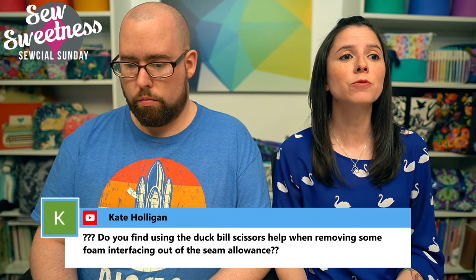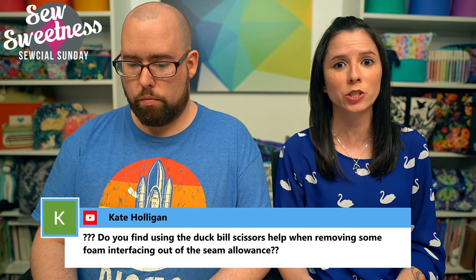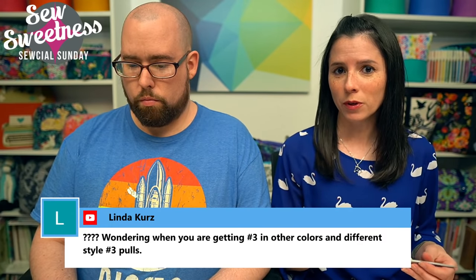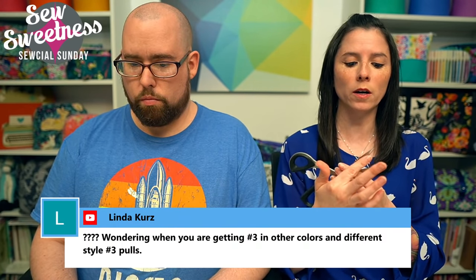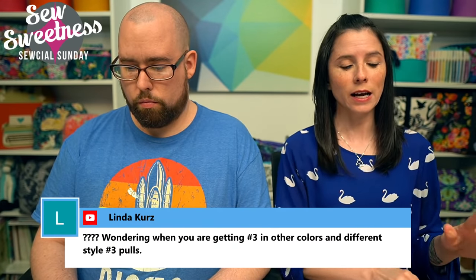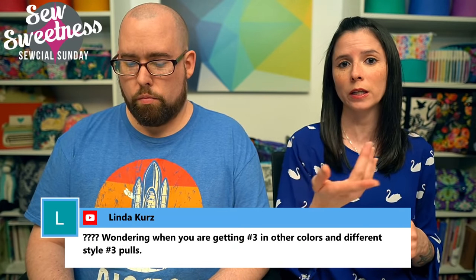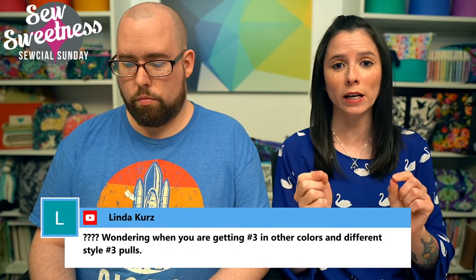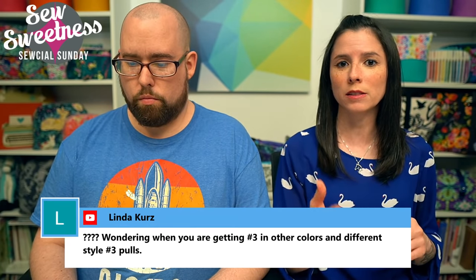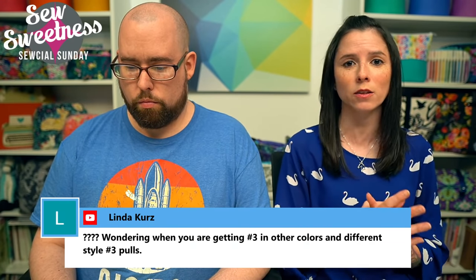This question is from Kate. Do you find using the duckbill scissors helps when removing some foam interfacing out of the seam allowance? So this is a great question. I don't have a pair with me to hold up, but one of the halves of the scissor is sort of a flat portion that holds back the layer of fabric away from the scissors that you don't want to cut. So if you wanted to just trim back your foam but not cut the fabric at all, duckbill scissors are a really great option because they help keep the fabric out of the way so you can only cut the foam.